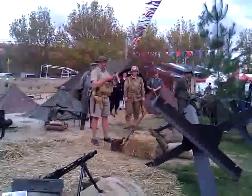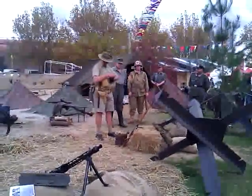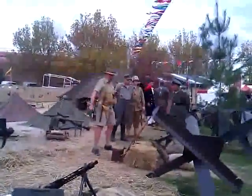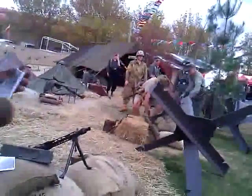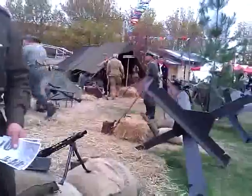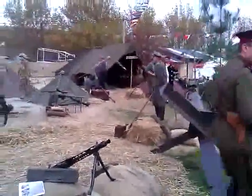I don't know how I'd do this if there was somebody coming at me with a bayonet. I'm nervous enough with it. I was obviously never in the army. Excuse me.